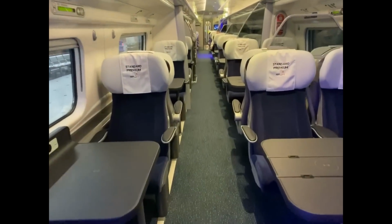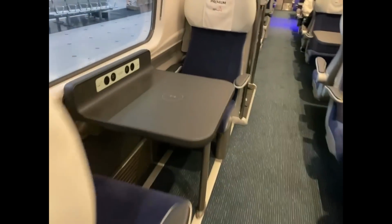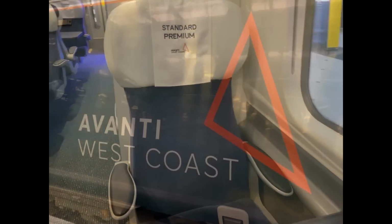I'll be travelling in standard premium today, as not only is the train expected to get busy, this also gives me the opportunity to try out the new first class seats. So, without further ado, it's time to head to Manchester Piccadilly.